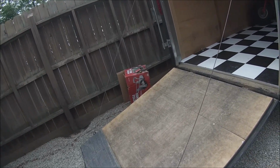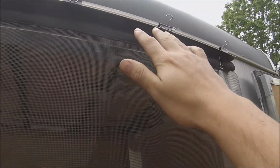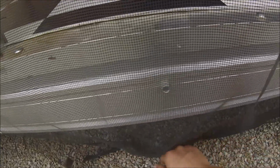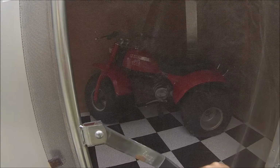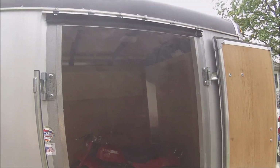So this we'll have shut, and we got this screen, and it's really good because it just clips right onto this rain deflector up here, and it comes over the edge a little bit. And then it's got weights down here on the bottom, so you can just kick them back under the trailer to seal it off. It ain't the best seal in the world, but you could bring this back and use it to pinch it shut like that, the handle. But anyway, we just wanted to get this mocked up, and I figured I'd stick it on here to show you guys what we're going to do.